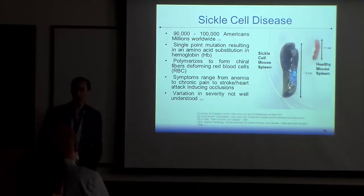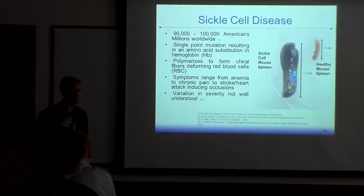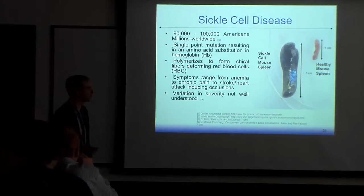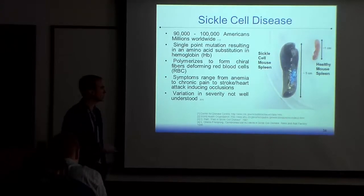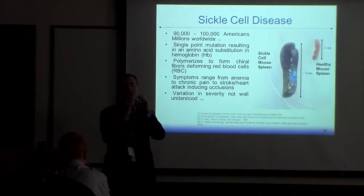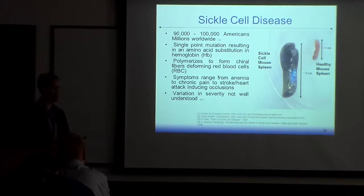And so one of the projects we work on is sickle cell disease. It's a disease that's not actually very well understood or very well known. If you get a mouse that has humanized hemoglobin, sickle cell hemoglobin, there's lots of different morphological changes, but one of the most obvious ones is the spleen. It gets really, really huge. This is 5 centimeters compared to a normal one's a centimeter. So basically you get a spleen the size of your pinky that's supposed to be the size of your pinky nail.